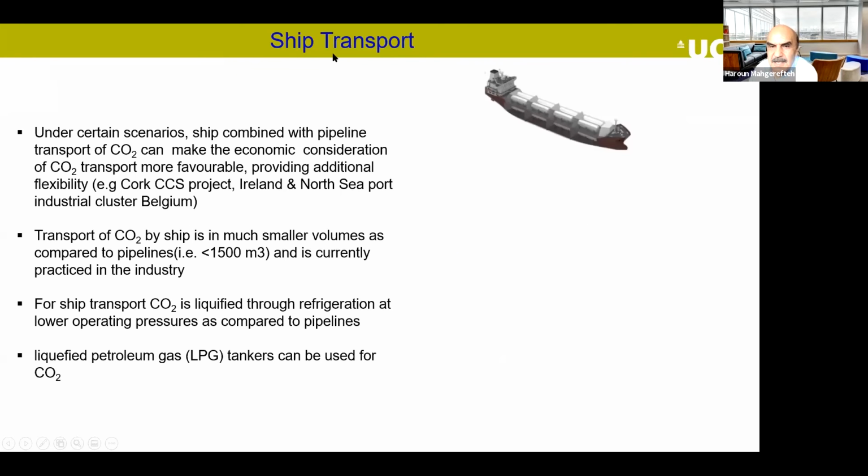The other method of transport is ship transport. Under certain scenarios, ship combined with pipeline CO2 transportation can be economically favorable, providing additional flexibility. There are several projects, the Cork CCUS project in Ireland and North Sea Port, looking at combined pipeline and ship transportation of CO2. Transport of CO2 by ship is in much smaller volumes as compared to pipeline transportation, and is currently already practiced in industry.